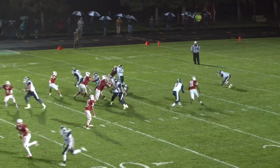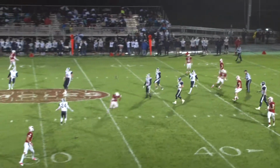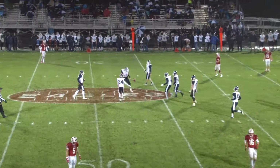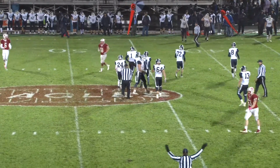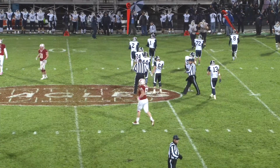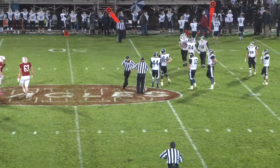Low snap, ground ball snap. Makowitz able to get it up, but it's going to have to take a healthy bounce, and it doesn't. So the Flyers will down it on their own side of midfield at about the 46-yard line. 47, it looks like. So once again, great field position.